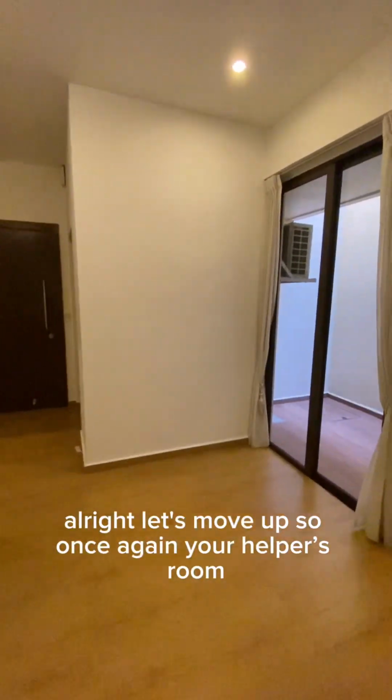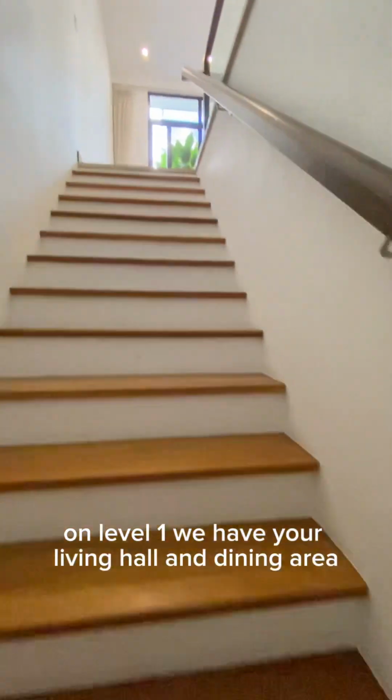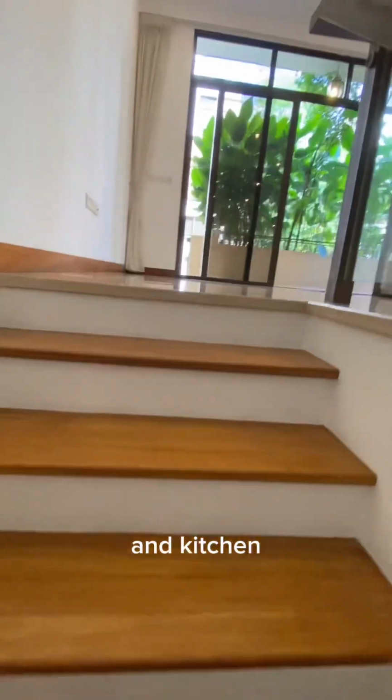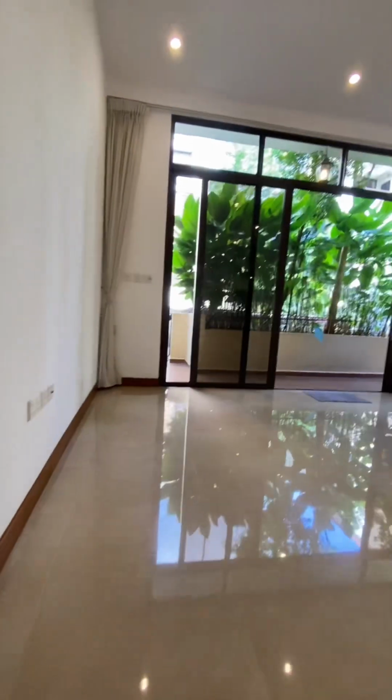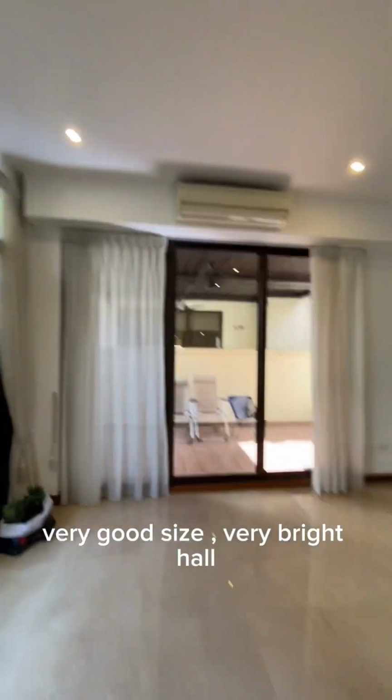Alright, let's move up. So once again, your helper's room, the door to your basement parking, your powder room. Let's move up. On level 1, we have your living hall and dining area and kitchen. Very good size, very bright hall.